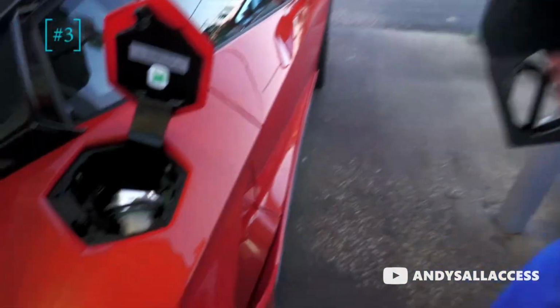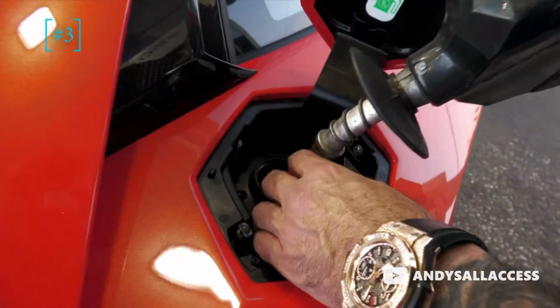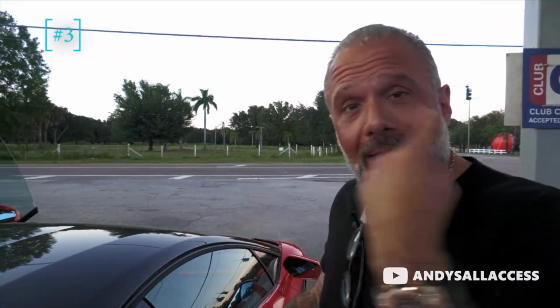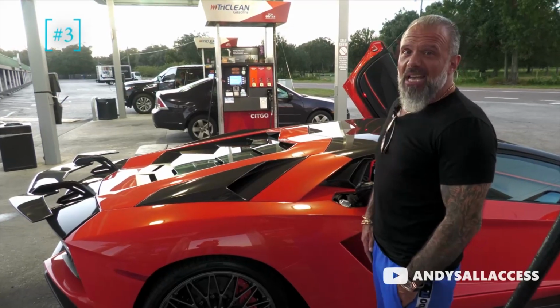$3,700 gas guzzler tax. I think the local gas stations around my house should chip in for this tax, because I'm here every day. Gas guzzler tax.